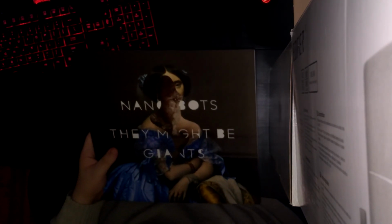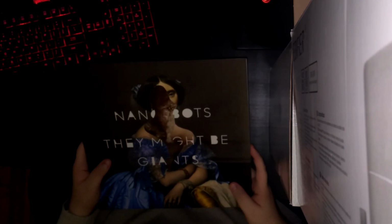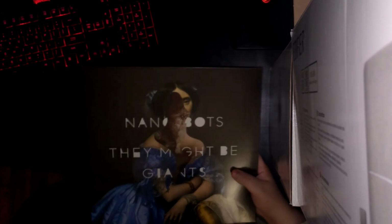Even an album that I'm not the hugest fan of, but I still love, has an amazing sounding pressing that makes me want to spin it more. And it's just, yeah, there's Nanobots. Now this is one of the 2 vinyl I got as my first vinyl. I regret it a little, but this album still has a lot of fantastic moments on it. It's Walk the Moon's What If Nothing.